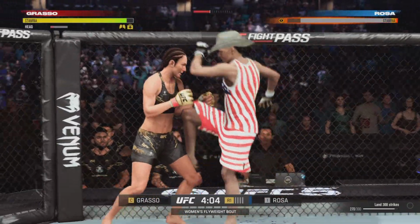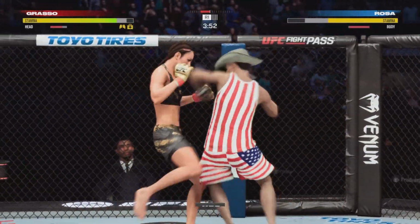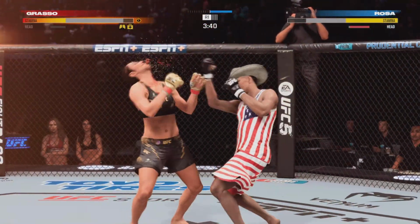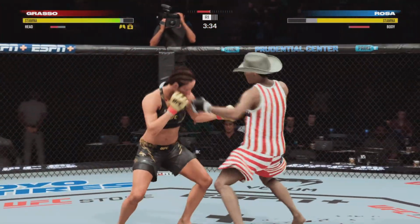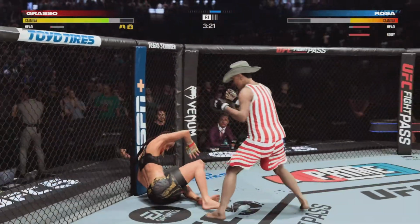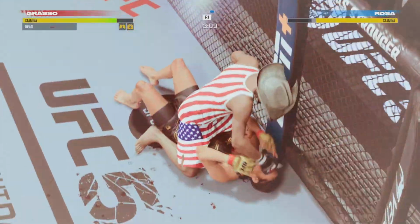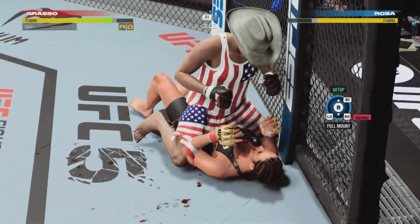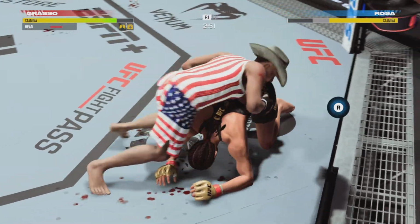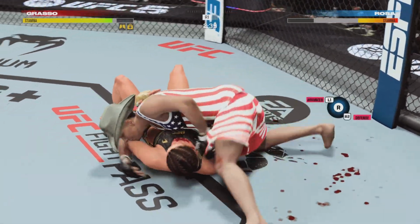Combination. Oh, and again, another. She lands a nasty flying knee. Just missed with the elbow there. Now we'll see if she can dole out some damage.